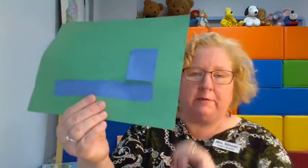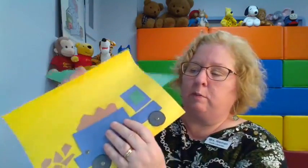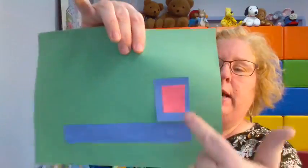Okay, so this is what I have so far. On our sample, we have a little extra piece here. And I think you probably have a little scrap piece. I have a red scrap piece, so I'm going to use that for my window. I'm just going to cut a little square shape like that and glue it on. I'll show you where I put that. I put it right here.